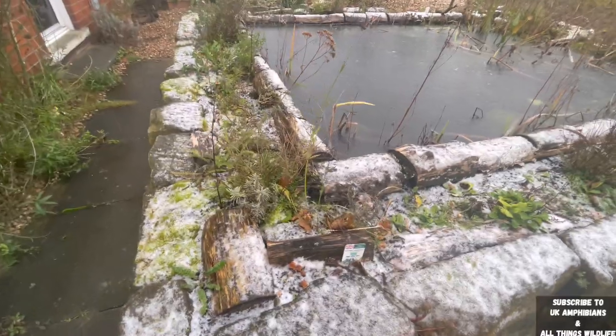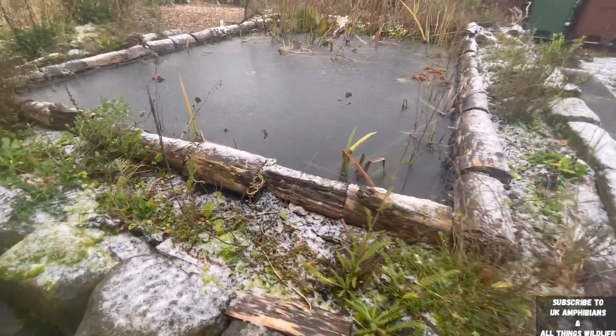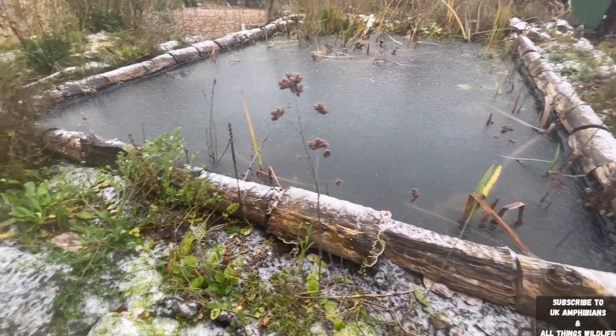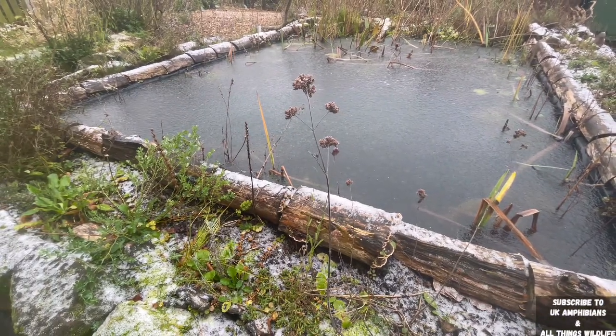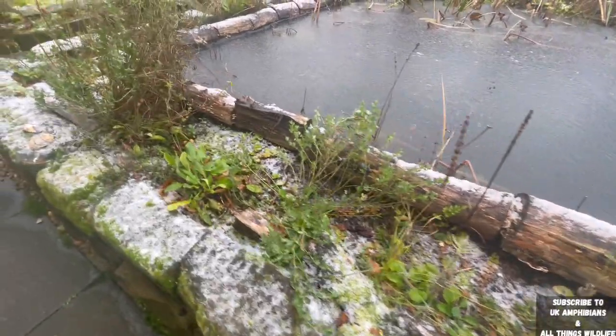The snow is starting to settle on top of the Hibernaculum. This will help insulate the Hibernaculum and will keep it warm for over winter time for all the amphibians to hibernate in.